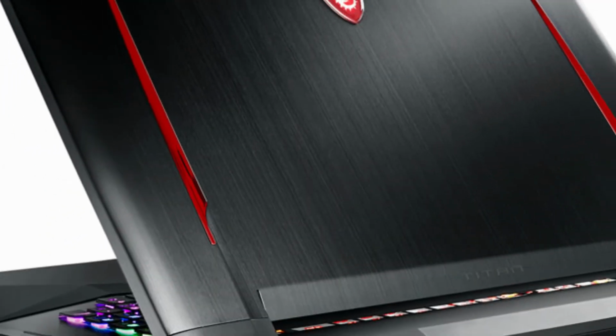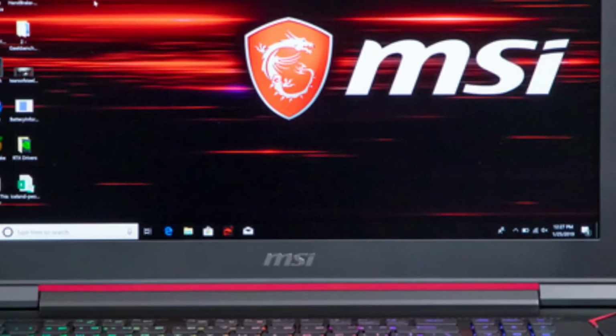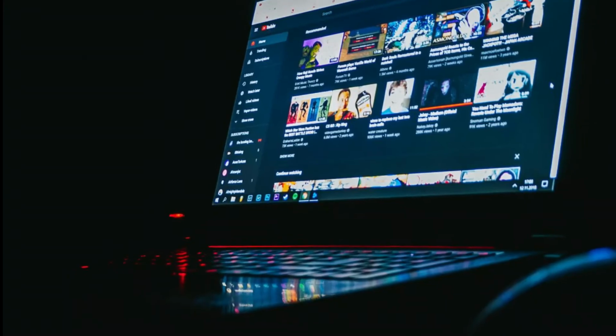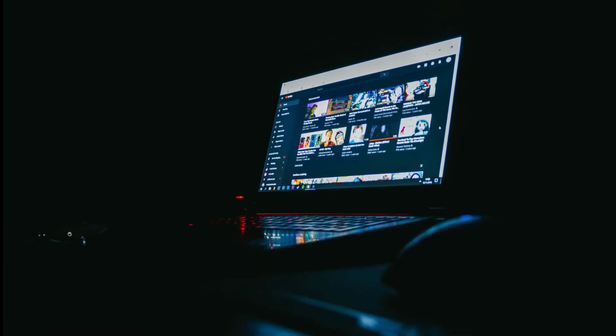There's really no downside to this system aside from the price tag, as it's not what we would consider cheap. The GT63 Titan is the kind of machine that will make your friends green with envy. Just remember to have your charger handy, as the beast needs a lot of juice.